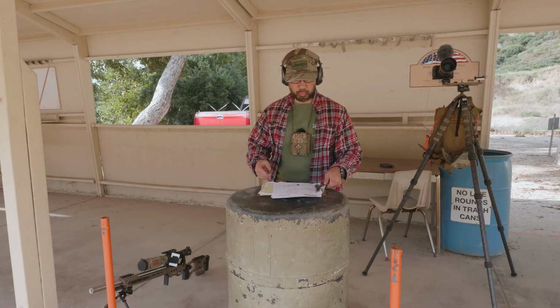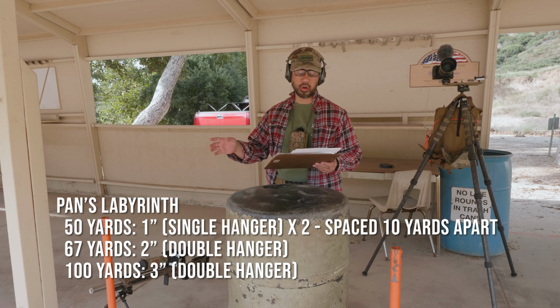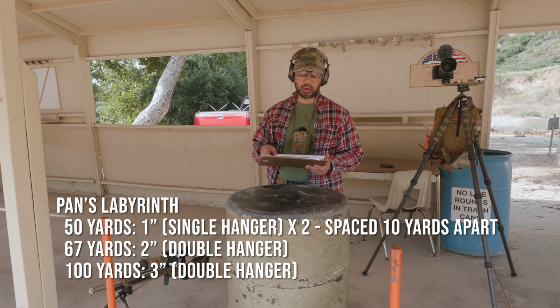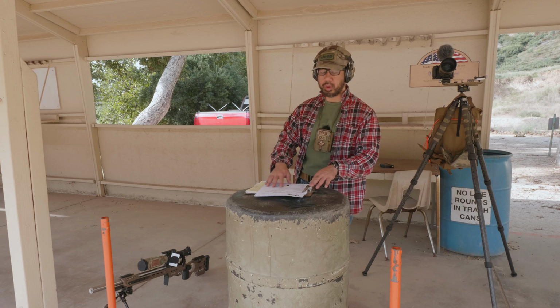Next stage we're running through is called Pan's Labyrinth. It's 120-second par, 10 rounds. We have 4 targets. So we have 2 1-inch targets at 50 yards on individual single hangers, and they're going to be spaced about 10 yards apart. We have a 2-inch on a double hanger at 67 and a 3-inch on a double hanger at 100 yards. No real restrictions here, and we're shooting off a barrel, the 55-gallon barrel. You're going to start standing, rifle and all gear in hand, mag and action open.